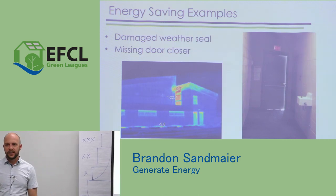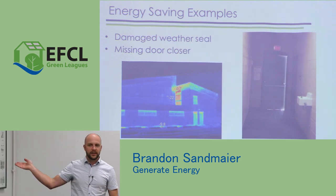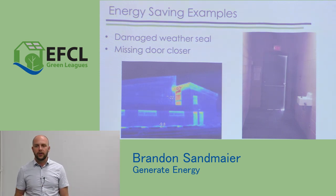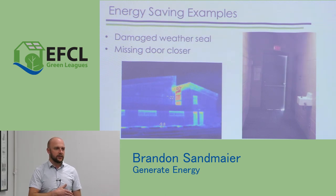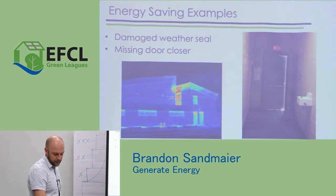I don't know if anyone's got rinks. We spend some time there on the weekends with the leagues, and kids go in and out. The door goes open and it stays open and stays open, and there are no door closers on a lot of these, because maybe kids are hard on them when they're playing hockey. But a door closer that shuts immediately when it opens is a simple thing, and it keeps the door from staying open for maybe 3-4 hours at a time.